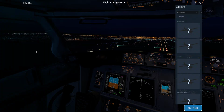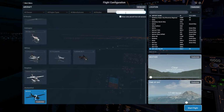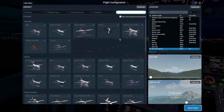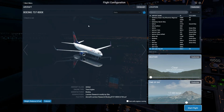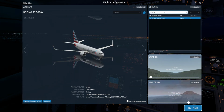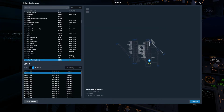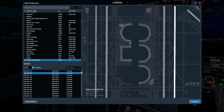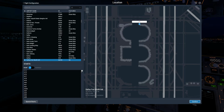And go ahead and go new flight. Go KDFW. Whoops. Wrong box. The 73X. This will be American. Airport name KDFW, Dallas Fort Worth International. I'm not starting on a runway. I wish I was. Runway. Let's see here. Starting at gate Charlie 7, I believe. Wow, that's a lot of gates. Look at that. Charlie 7 and Charlie 10. All right, Charlie 7. Confirm.